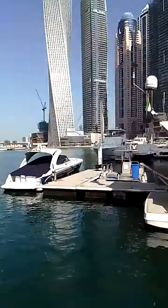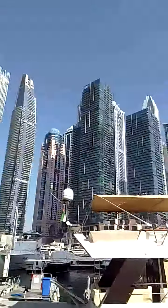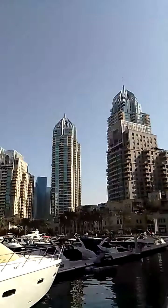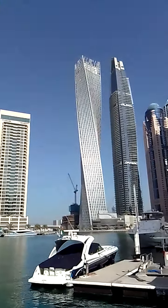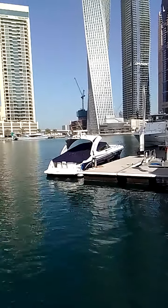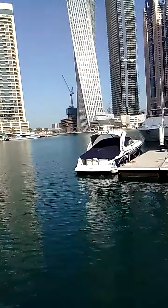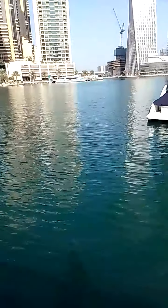It's nice, and I would like to see most of the time this shaking water. I like to see this one most of the time. I don't know, some kind of energy I'm getting while seeing this.